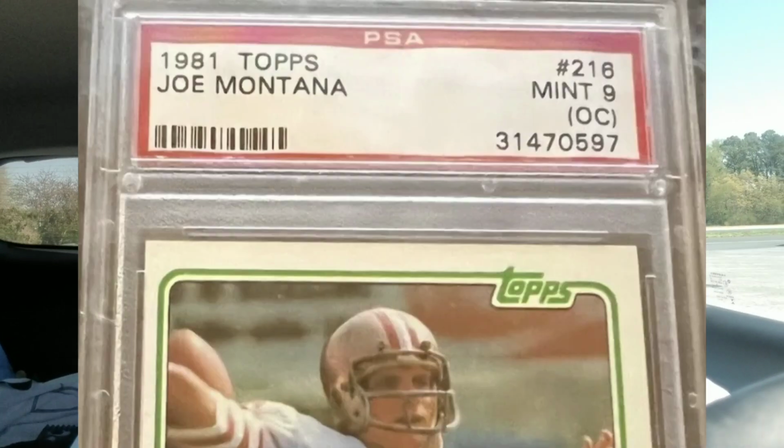In the hobby, in the market, it's usually a general rule of thumb that a qualifier deducts the grade by a numerical value of 2. So if this is a 9 OC, then this card should be priced around the value of, say, a PSA 7. So just keep that in mind.